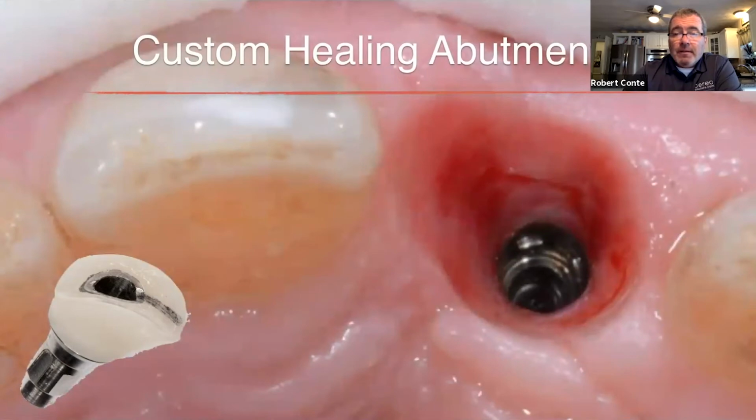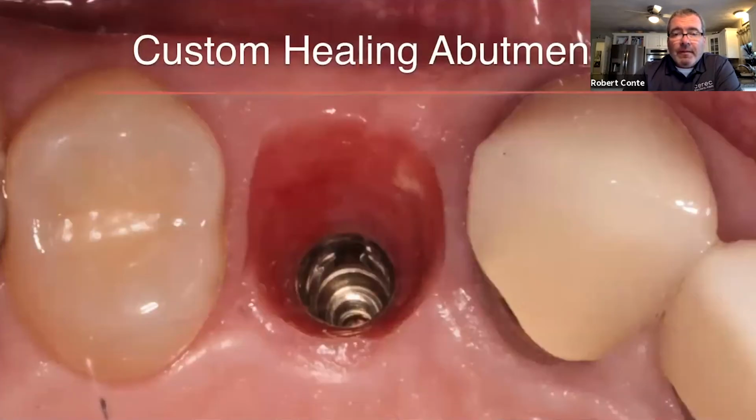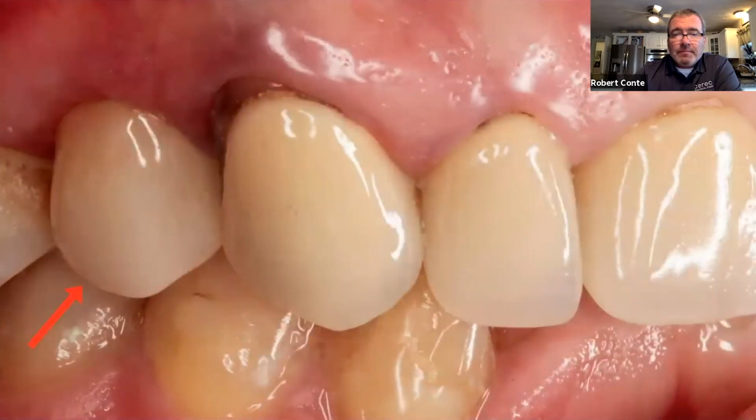You also have the ability to make custom healers. Take one of the temporary materials, create the crown full contour, and now you get a custom healer that will enable you to really control the soft tissue as things are healing up. And so again, controlling the emergence, controlling the soft tissue, creating papilla that are much more aesthetic. Really neat workflow. And there's your custom healer in place. All right, so how nice is that compared to just a stock system or a system with a lab?